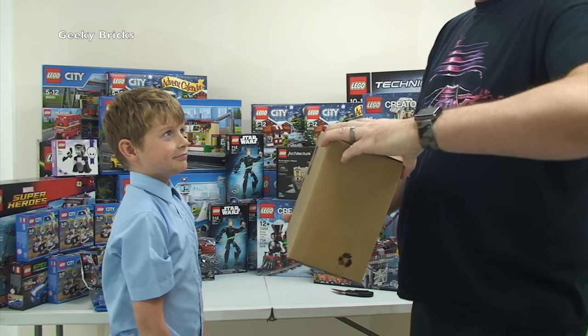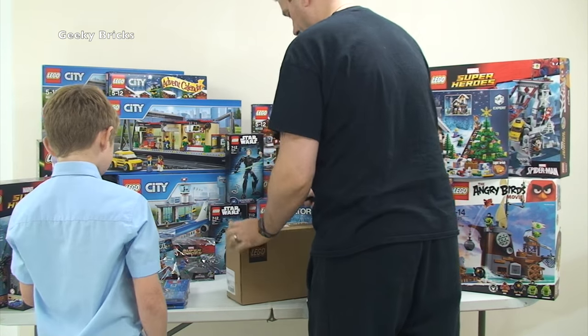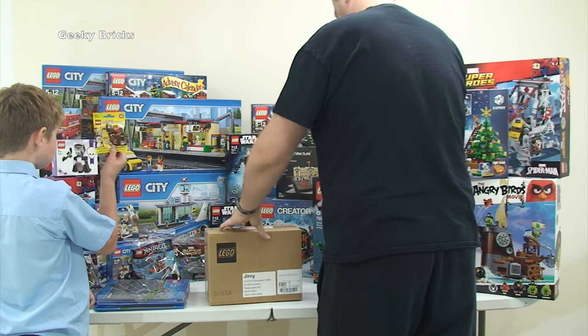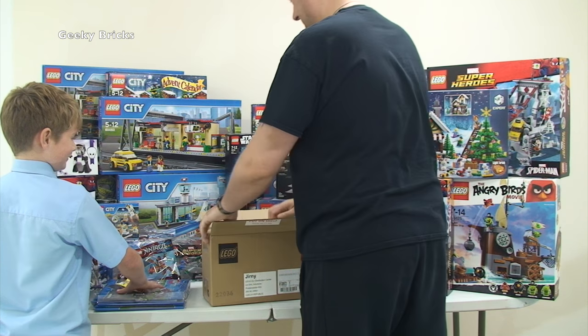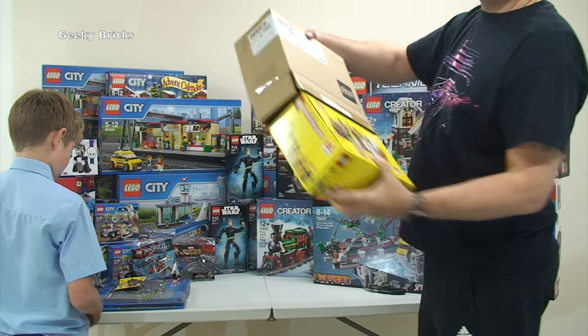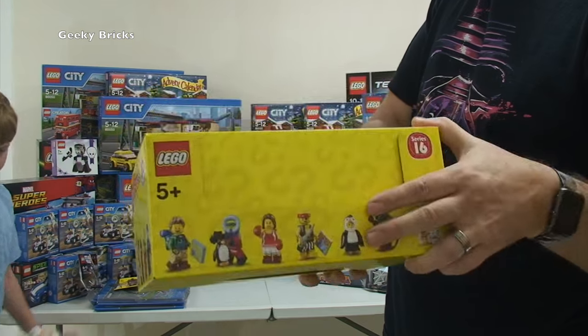No, this gives you a clue. Hint. And the clue is September the 1st, which we are way past. Anyway. This might give us a clue. Open up. Ooh, Ethan. Being very smart. Might give it a little hint indeed, eh, Ethan? It is. Indeed. Series 16. A full box of Series 16 minifigures.